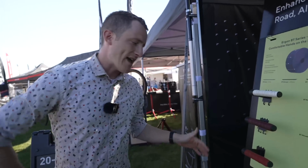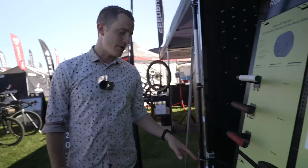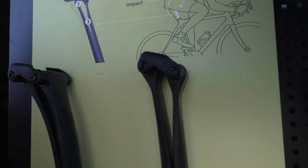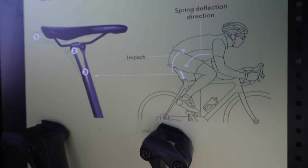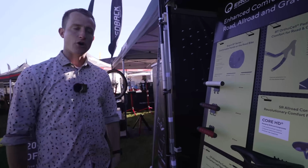The third product we have that's part of our all-road collection is the CF All-Road Pro Carbon Seat Post. It uses our VCLS carbon fiber leaf spring design that essentially allows the 2 sections of the seat post to move independently of each other and provide a little bit of movement for the rider. It's available in a 0 setback as well as a 25 millimeter setback. Its MSRP is $300. It's available via Ergon now.